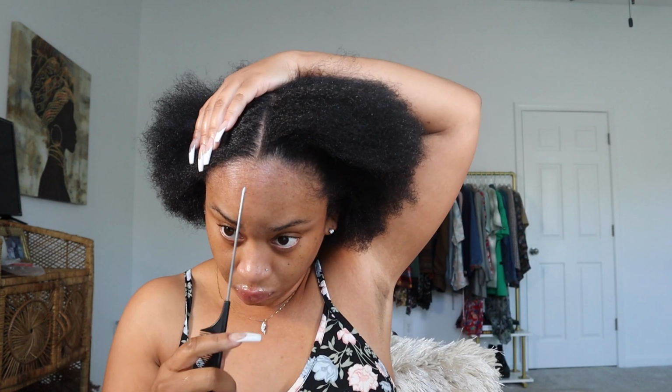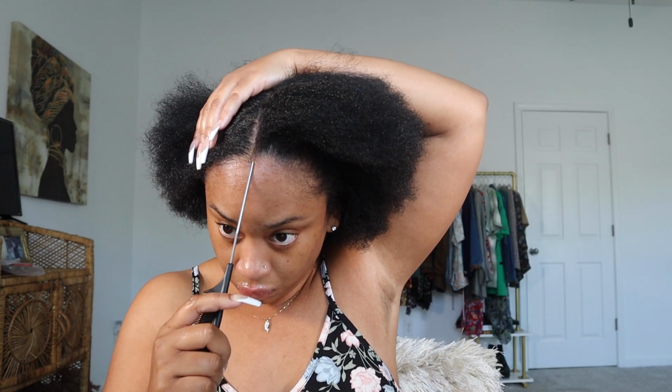All right, look at all this hair growth, you guys. This is just from a year. But anyway, I'm parting my hair, and I ain't gonna lie, I'm trash with the parting. But yes, you guys, part your hair down the middle or wherever you want to part your hair.